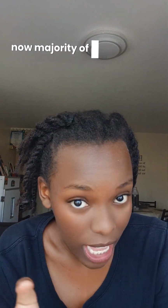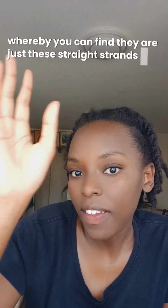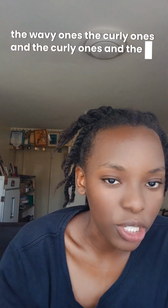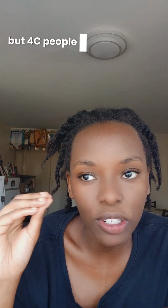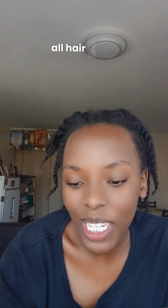Now, the majority of the hair is 4C, whereby you can find these straight strands. There are wavy ones, there are curly ones, and there are coily ones, which are the majority. But 4C people usually have all hair strands, all hair types.